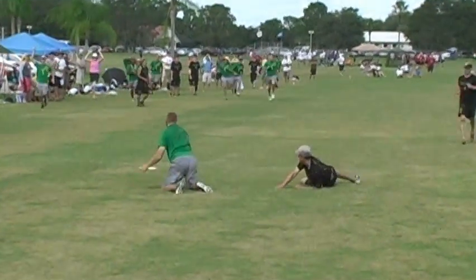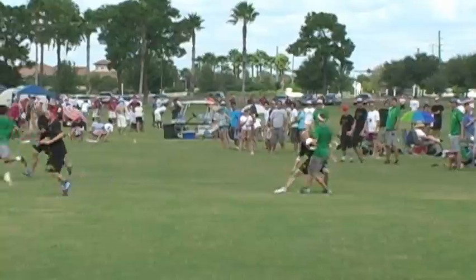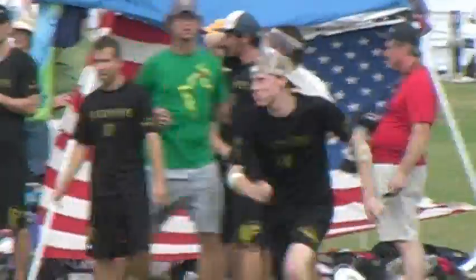Here we see Chain's D score with a huck to Robert White, who gets his defender to go up too early and he reels in the goal. It's 7-4 Chain. On the following point, Sockeye's O gets it back after a turn when Joe Sefton gets a crushing hand block, and Joe couldn't be more excited.